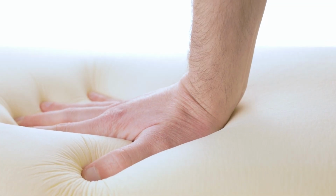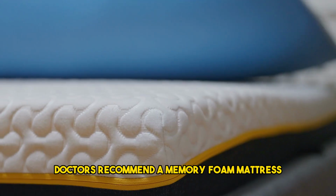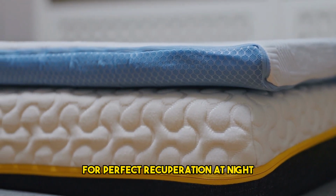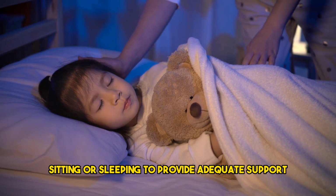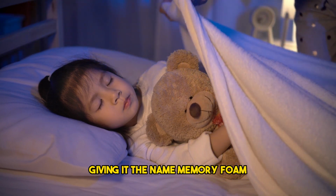Memory foam. A good night's sleep is essential in everyone's life, as it provides ample rest and alertness for the following day. Doctors recommend a memory foam mattress that gives the essential lumbar support for perfect recuperation at night. The foam takes the form of the person sitting or sleeping to provide adequate support, but returns to its resting position once the person gets off, giving it the name memory foam.